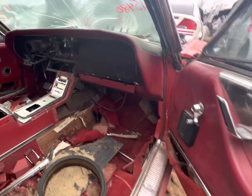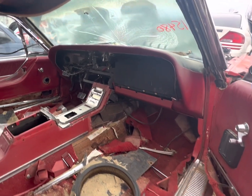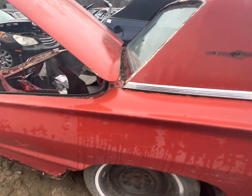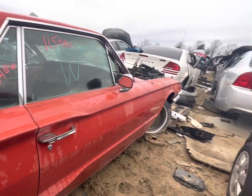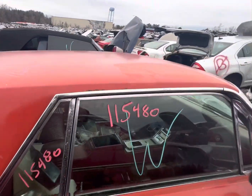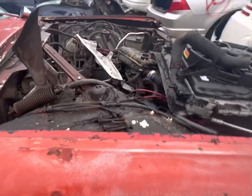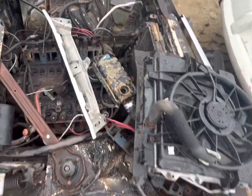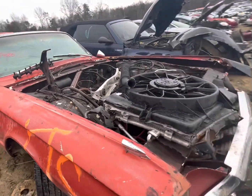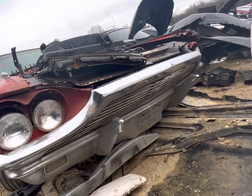Oh, it's power. The windows are power. I'm looking to roll the windows down with the crank. Power. Crazy. These doors, man. I know somebody needs some doors and some fenders for a Thunderbird. It's a beautiful car, man. Light still there. Bumper. Grill.